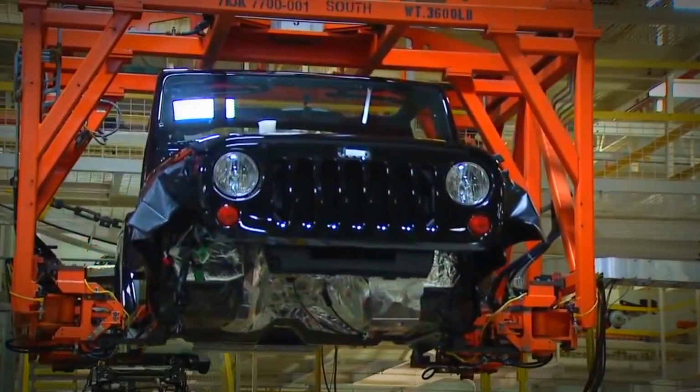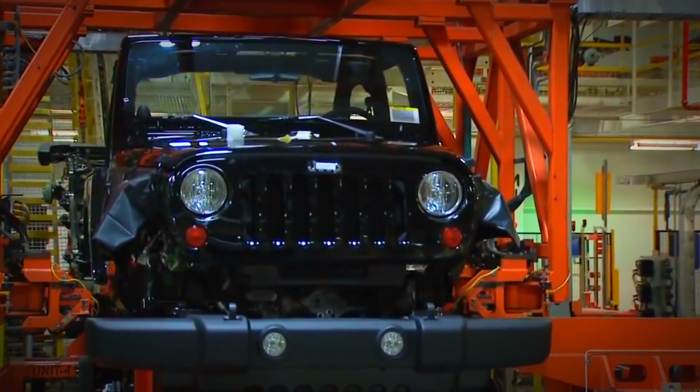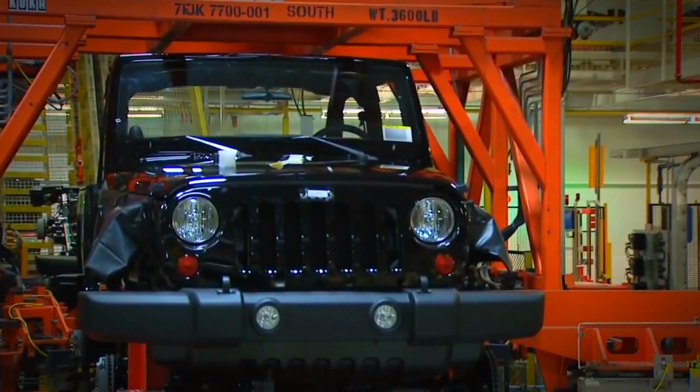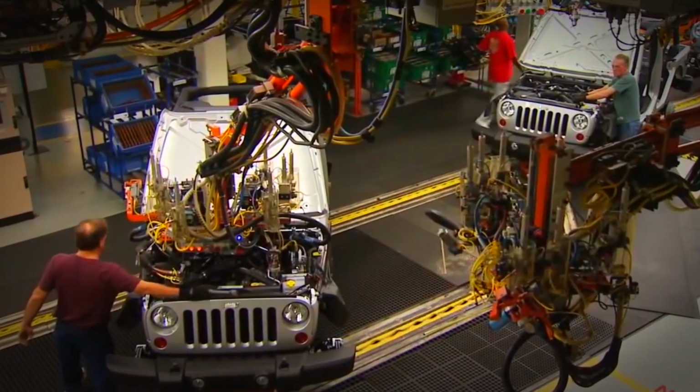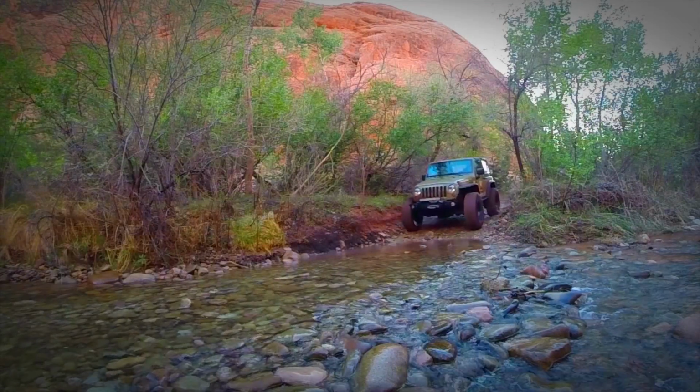New Jeeps are designed and built with versatility in mind. That compromise will have an effect on some of its road manners. Bottom line, a Jeep will never be a Mustang. Jeep obviously did a whole bunch of research and a whole bunch of homework when they put this Jeep Wrangler JK together. It's a phenomenal vehicle out of the box. It's way better than any of the Jeeps that Jeep sold before.